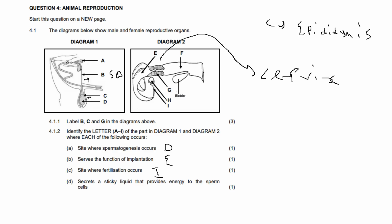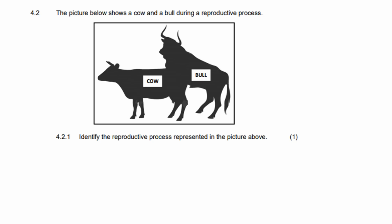Secretes a sticky liquid that provides energy for the sperm. Now we are back to the male one. So it's a gland. The gland that produces that is gland A. So that's A, where that gland will produce the energy for sperms.